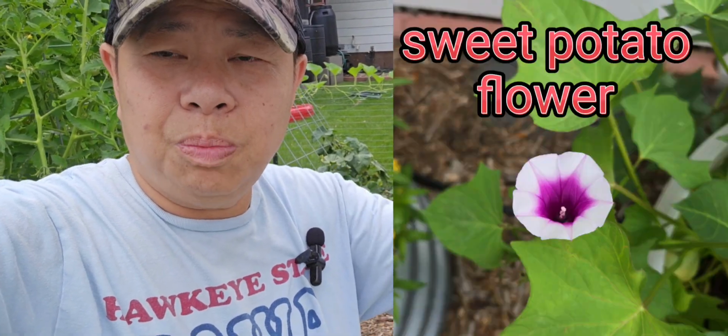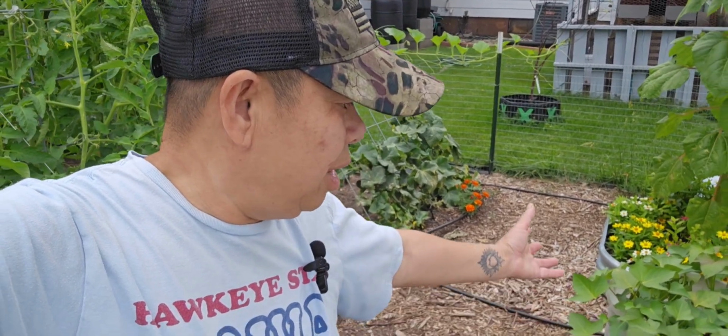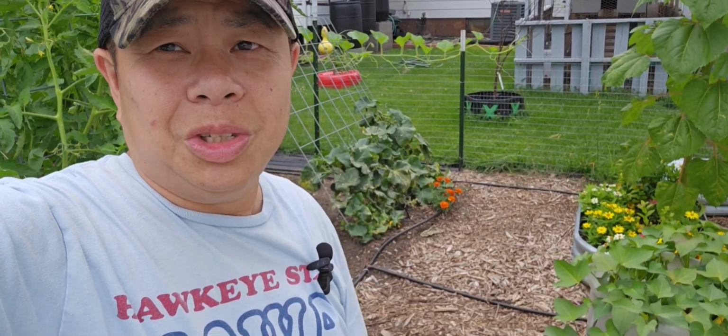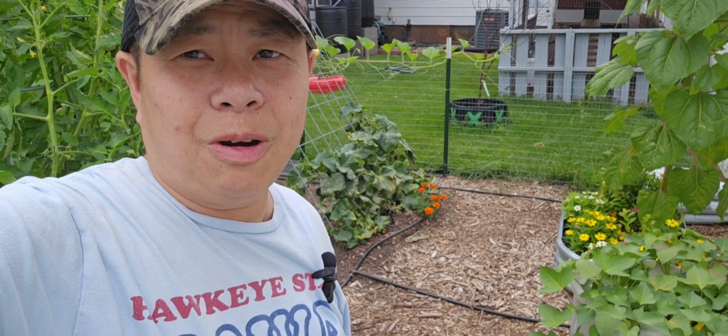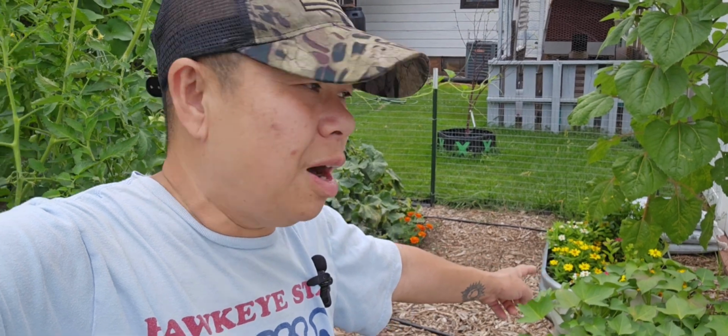Right next to it though, remember those potato slips? They were only like this big last time I showed you in June, and look at them now. They are getting viney and they are just going all over the place. So I'm hoping I get a good sweet potato harvest. I'm going to let it go for at least one more month, and I'm going to wait until August to go ahead and harvest it.